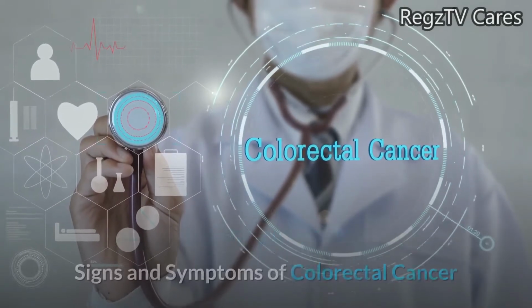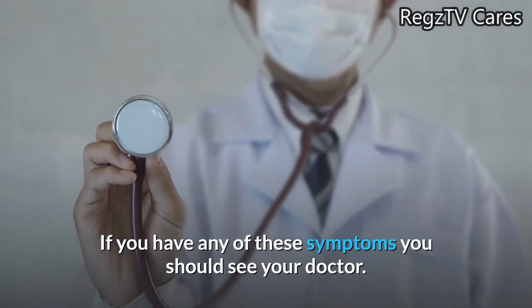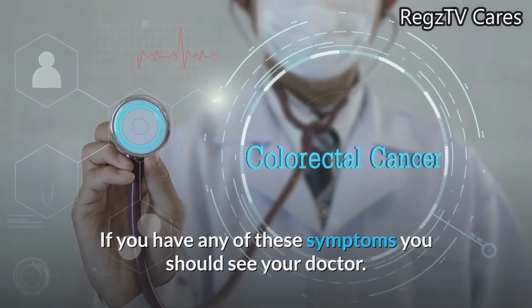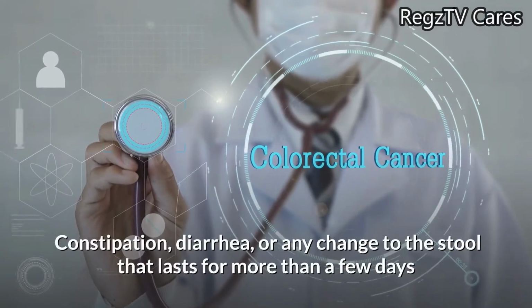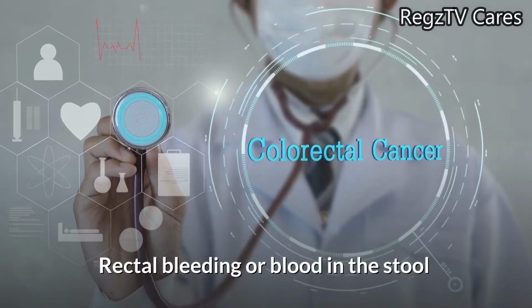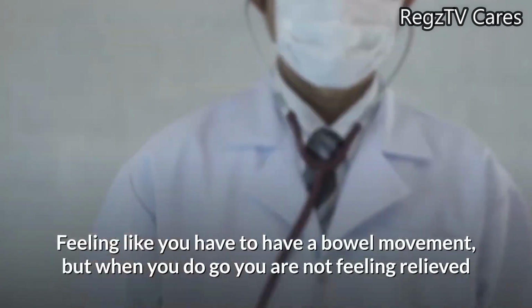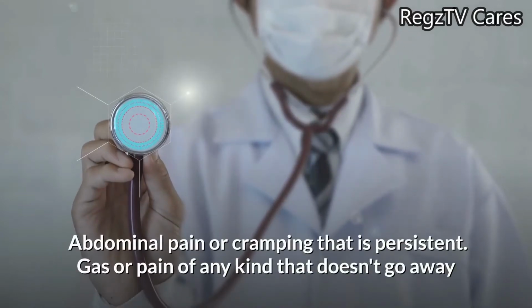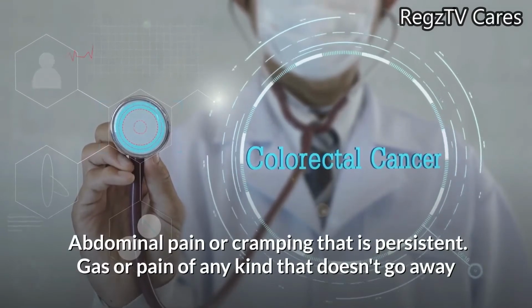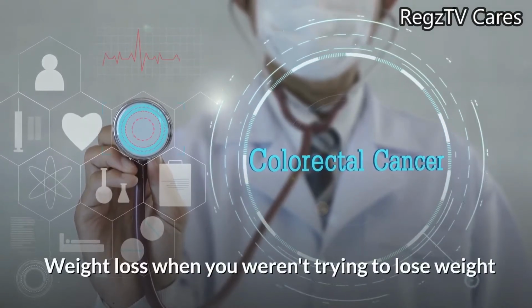Signs and symptoms of colorectal cancer. If you have any of these symptoms, you should see your doctor. Constipation, diarrhea, or any change to the stool that lasts for more than a few days, rectal bleeding or blood in the stool, feeling like you have to have a bowel movement, but when you do go you are not feeling relieved, abdominal pain or cramping that is persistent.